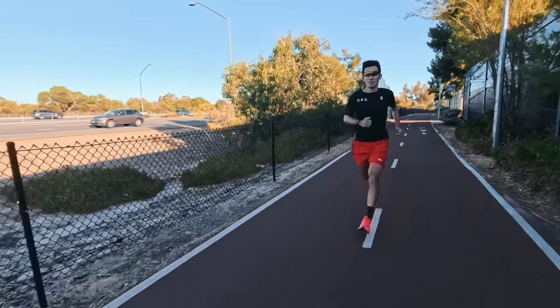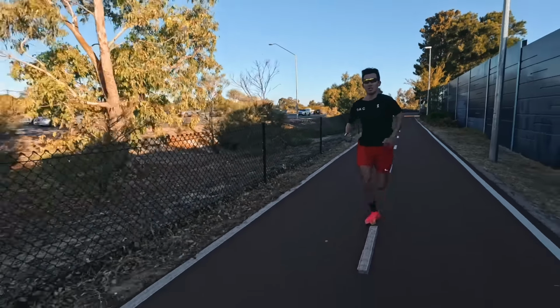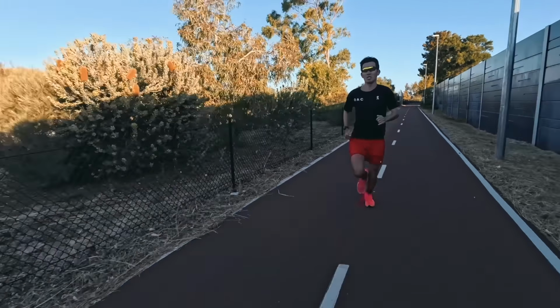So that's the basic part of the video done. We've defined the physiological markers, and now we're about to go into detail on how these physiological markers spread out over time depending on how fit you get.